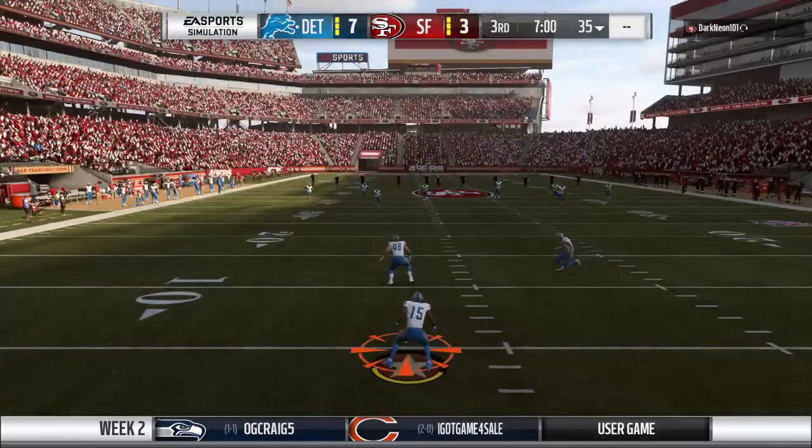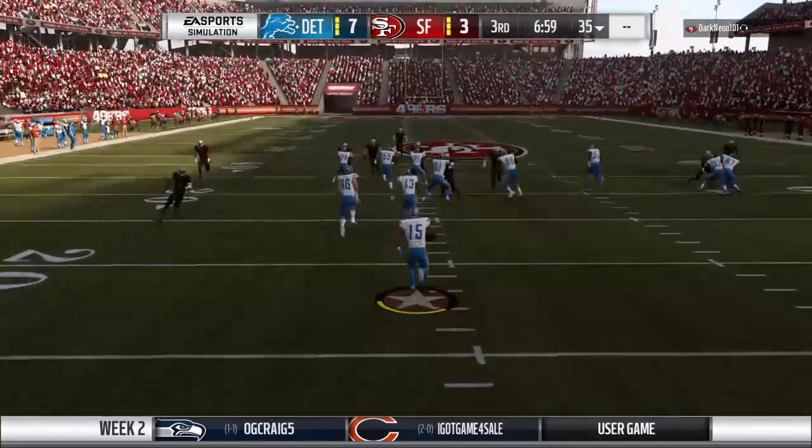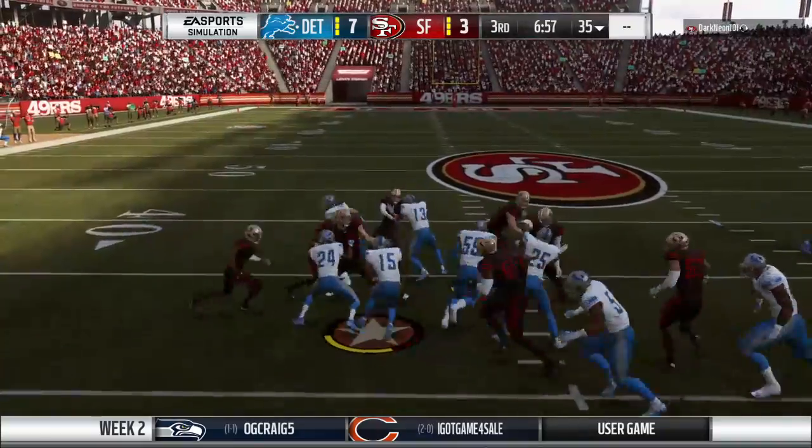Here's Jonathan Coachman. Good job on defense, D. We had a lot of time to return. Man, he gonna let me do this again.